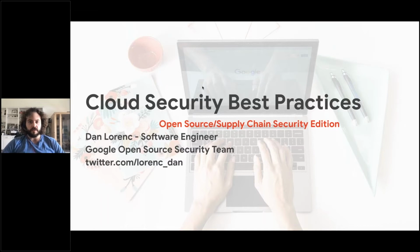My name is Dan Lorenc. I'm a member of Google's internal security team, but my specific focus is actually on open source security and how that affects our internal platforms. So it's awesome to see Michael's on the agenda now. Michael and I work pretty closely on a bunch of areas in open source security.